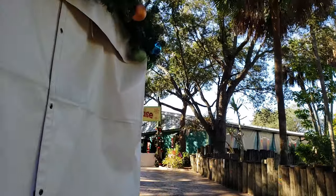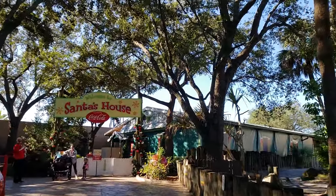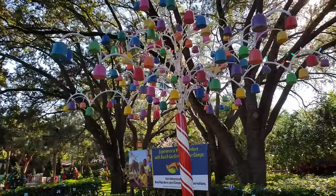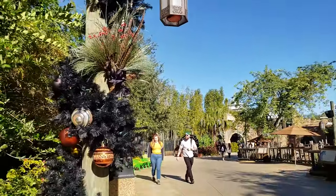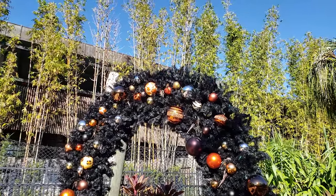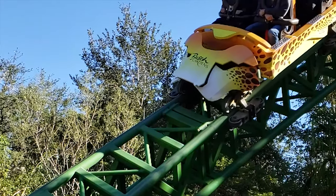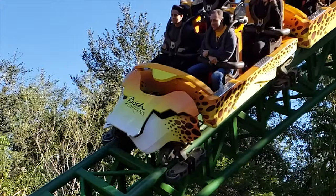So over here, where you're waiting for the train and stuff, is where you can come and see Santa, which is going to be opening pretty soon. See, this is interesting. I've never seen this before. I've never seen black Christmas wreaths and all that stuff. While waiting for nightfall, I figured I'd take the liberty of riding my favorite rides, starting with the Cheetah Hunt.